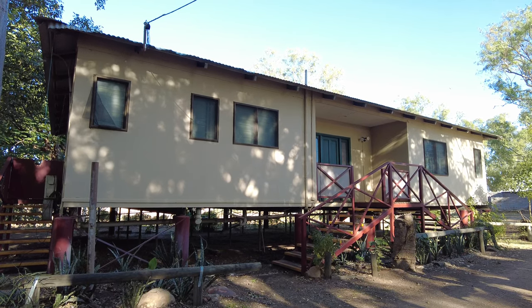Here are some private cabins. Here's the bar, they do Friday night entertainment as well.